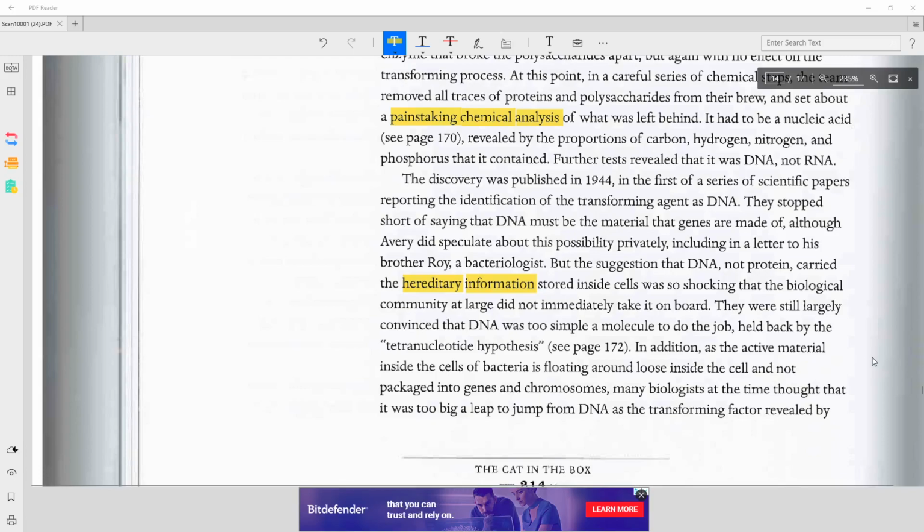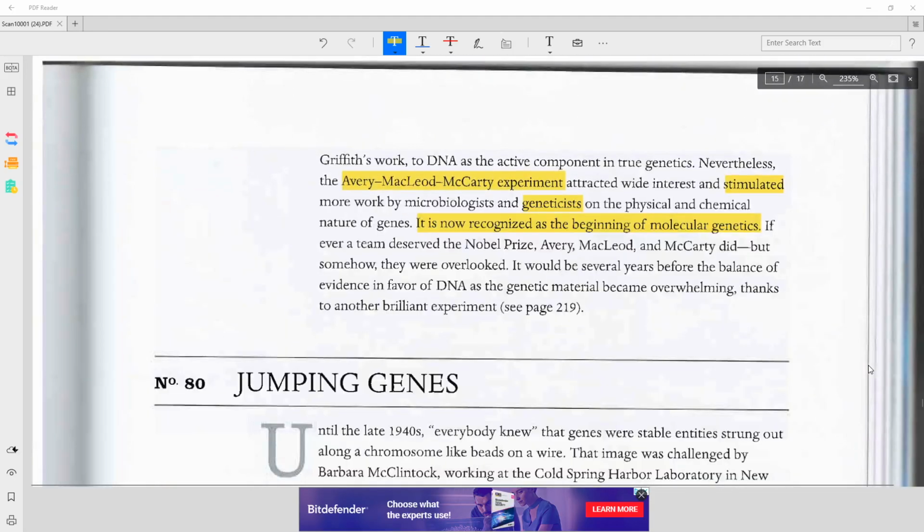They were still largely convinced that DNA was too simple a molecule to do the job, held back by the tetranucleotide hypothesis. In addition, as the active material inside the cells of bacteria is floating around loose inside the cell and not packaged into genes and chromosomes, many biologists at the time thought that it was too big a leap to jump from DNA as the transforming factor revealed by Griffith's work to DNA as the active component in true genetics.